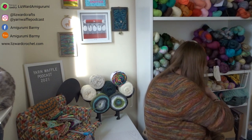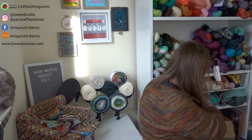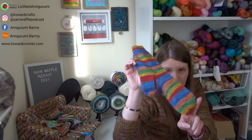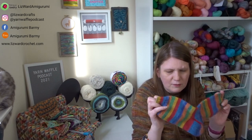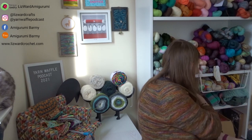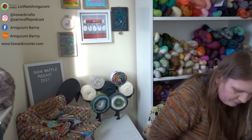It may be an unfinished object. That sock also doesn't have a partner. This is self-striping yarn I dyed up ages ago. Don't think I have any more of this left, so I don't think it's ever going to get a partner. Yeah. I'm quite pleased with that. That's not too bad. That's not too bad at all.